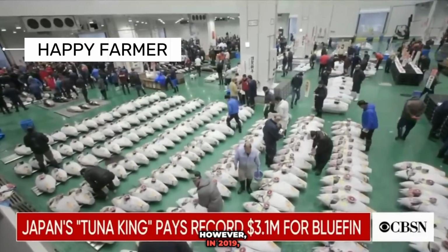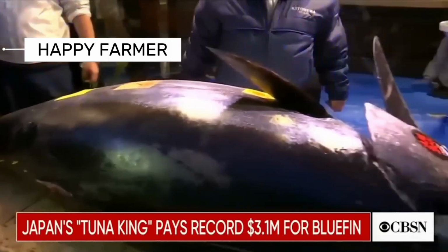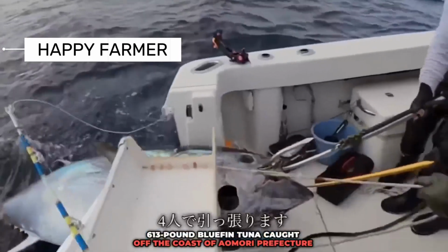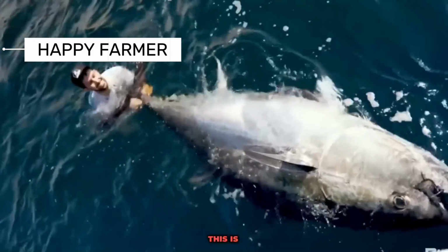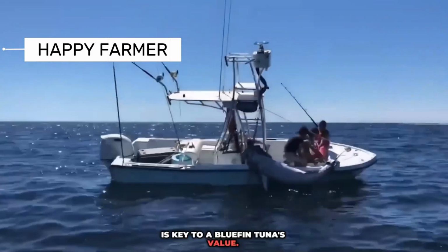However, in 2019, a Japanese sushi chain paid $3.1 million for a 613-pound bluefin tuna caught off the coast of Aomori Prefecture in northern Japan. This is because freshness, not size, is key to a bluefin tuna's value.